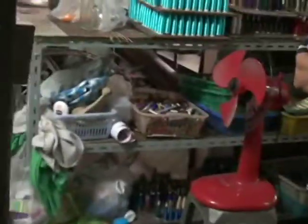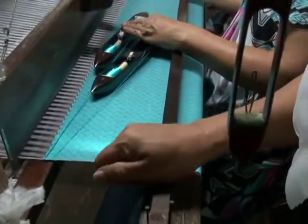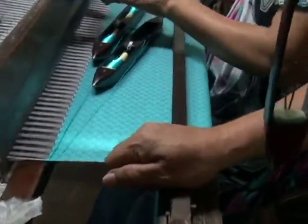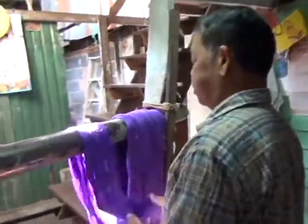Can explain what she's doing now. This is the order from the housing authority. It's about 200 yards. This property we call Louis Vuitton design. You can see on the fabric, there are two kinds of color, like a small check here and a small check here. That is Louis Vuitton design. This is the order from the housing authority.